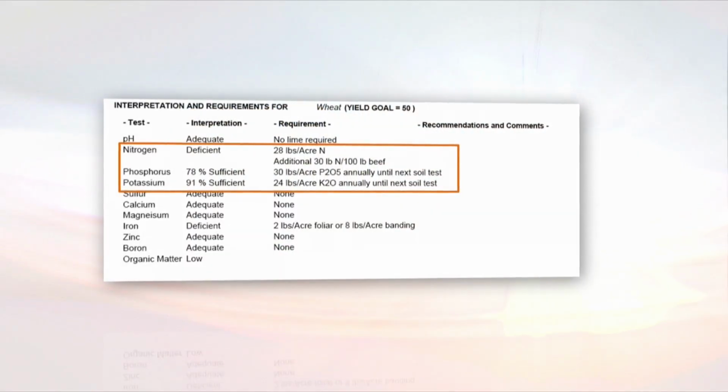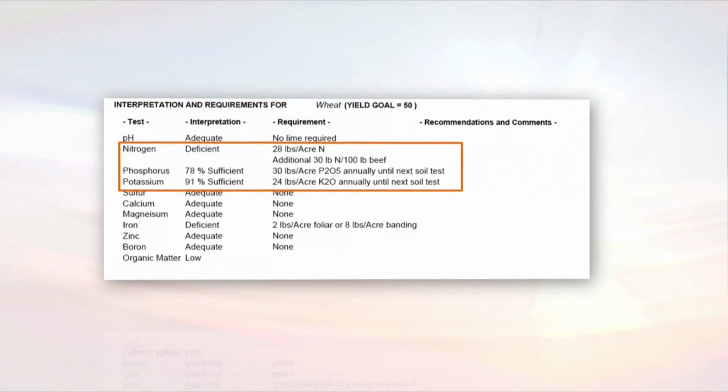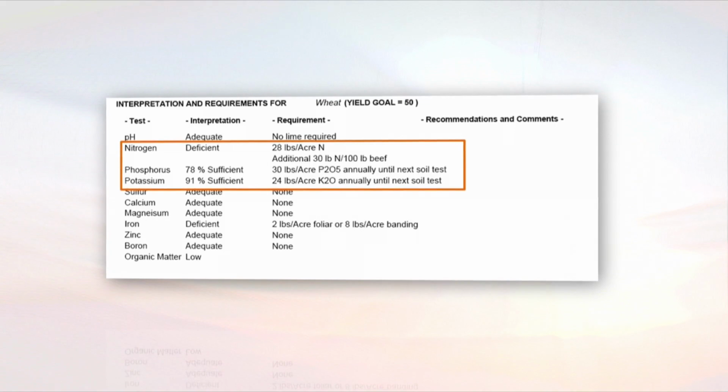Right. Now the results did say for phosphorus it was 78% sufficient, but they recommend adding 30 pounds of phosphorus per acre. You think you'll do that or something close to it? Yes, our normal program for most of the crops that we grow would be to put on about 20 to 25 pounds of phosphorus at planting time.